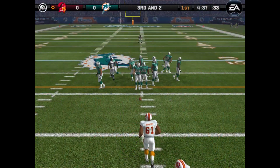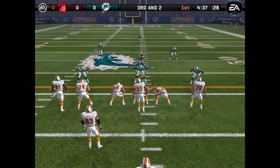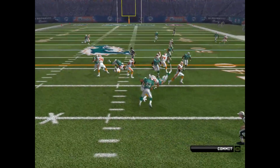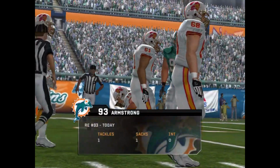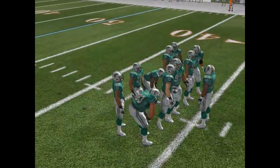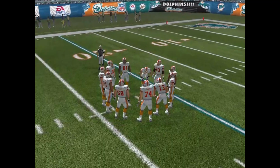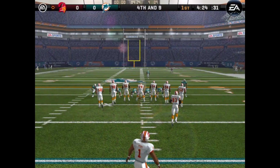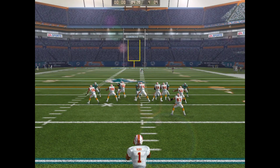3rd and 2. Ball on the 39-yard line. Miami comes out in their nickel package. Can't get it away. Armstrong is there on the stop at the 32-yard line. What a tremendous individual effort by the defensive lineman. And that's the kind of defensive player you can build a team around. Having a guy like that up front allows you to drop 7 or 8 guys back in coverage and still get a pass rush. Roby is ready to pump this one away.